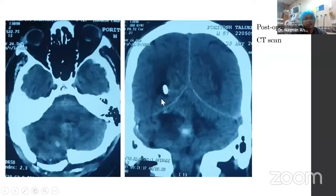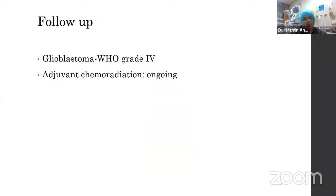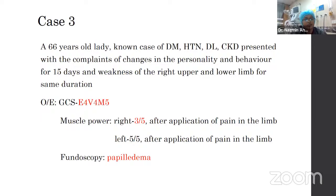This is the immediate postoperative CT scan showing reactionary hemorrhagic changes, but there is almost no tumor. So it's the immediate postoperative follow-up. The histopathology is WHO grade 4, and the patient is on adjuvant chemoradiotherapy. So far, he is doing fine.